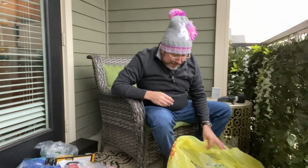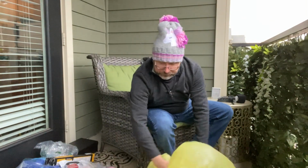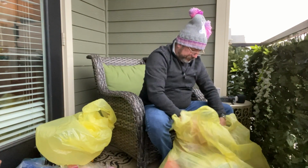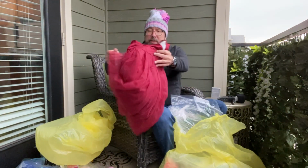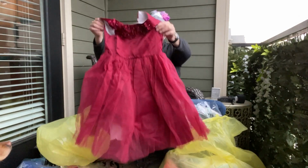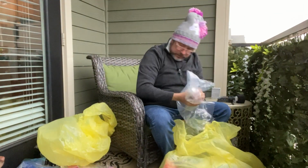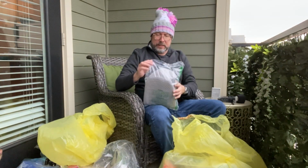Decoration for opening bag number 2. All right, let's see what we got here. And this one. We has us a dress. Sadly, I don't think it'll fit me, but we'll find somebody who that actually will fit.